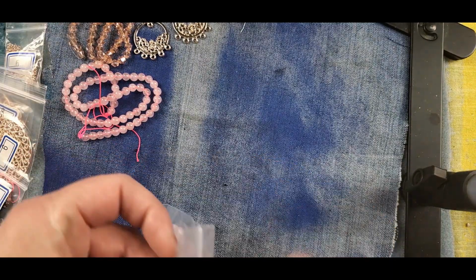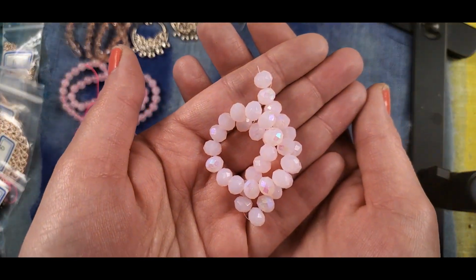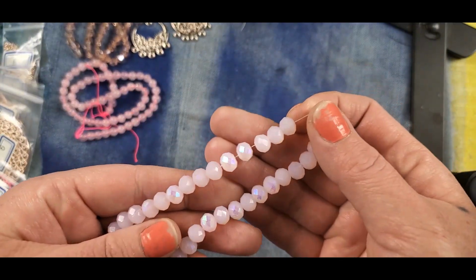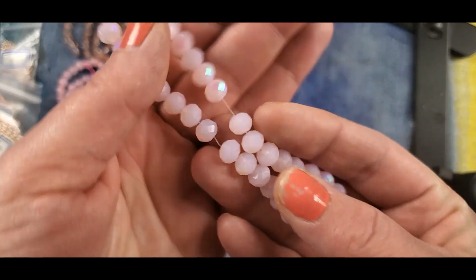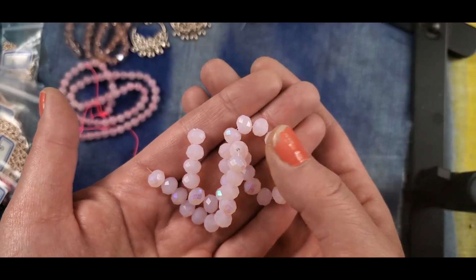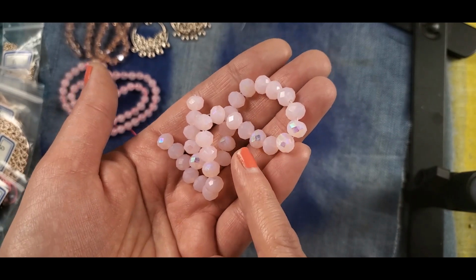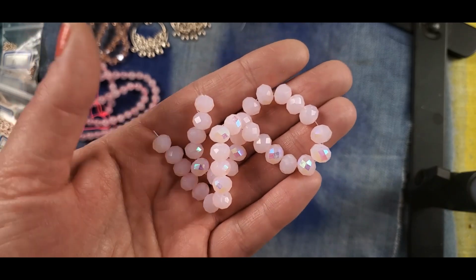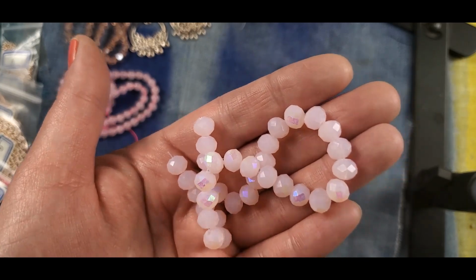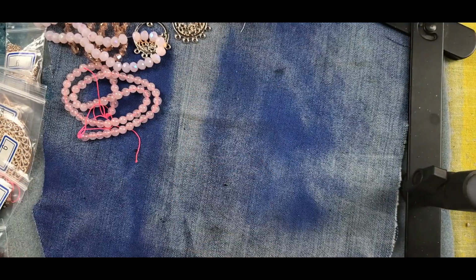Number 5, ooh, what's this? Number 5 is a 7.5-inch strand of 8x6 crystal rondelle beads in pink jade AB. So I'm just looking at these. I don't know if it's coming across on the camera, but in person, yeah, it is coming across. You can see right there. They almost look kind of milky in real life, like milky glass, and then with just a little smidge of AB. And that's awesome. Oh, I like those. I like those a lot.